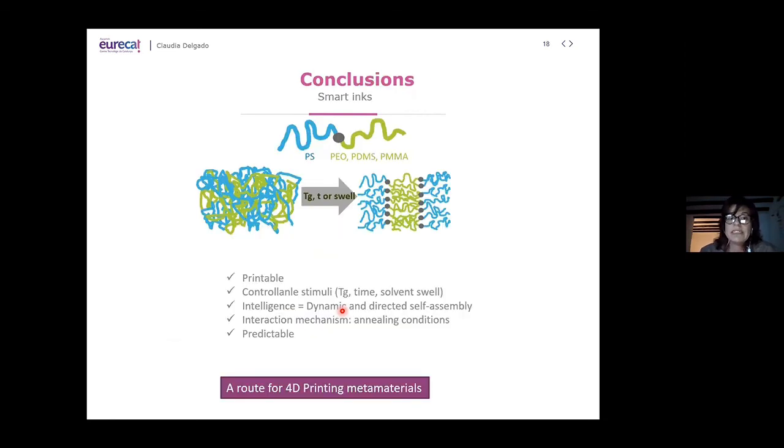So basically, this is what I wanted to share today: that these materials, as smart inks from a different perspective, can create really challenging, high resolution chemical nanopatterns from an easy printed perspective. And they are really a route for 4D printing metamaterials.